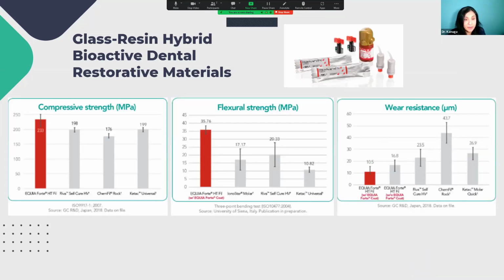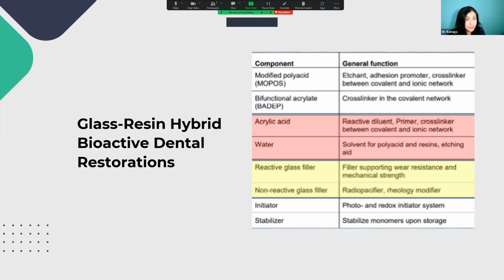So if you're interested in comparing the mechanical properties like compressive strength, flexural strength, and wear resistance for the various glass resin hybrid restorative materials, this would be a good reference to review. And here are the components of the glass resin hybrid restoratives for the chemical engineering minded amongst us.